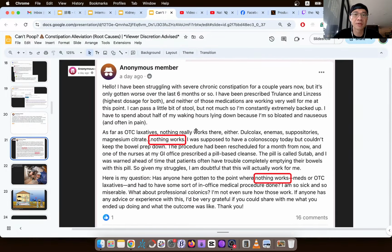Hello, I've been struggling with severe chronic constipation for a couple of years now, but it's only gotten worse over the last 6 months or so. I've been prescribed Trulance and Linzess, highest doses for both, and neither of these medications are working very well for me at this point. I can pass a little bit of stool, but not much, so I'm constantly extremely backed up. I have to spend about half of my waking hours lying down because I'm so bloated and nauseous and often in pain.